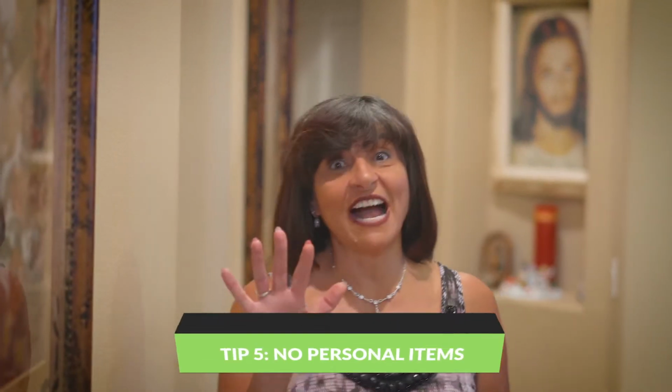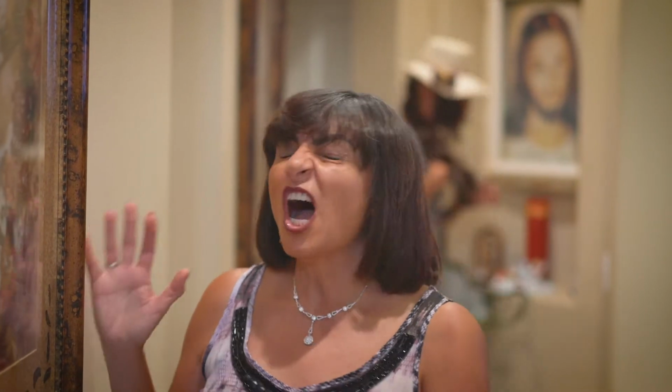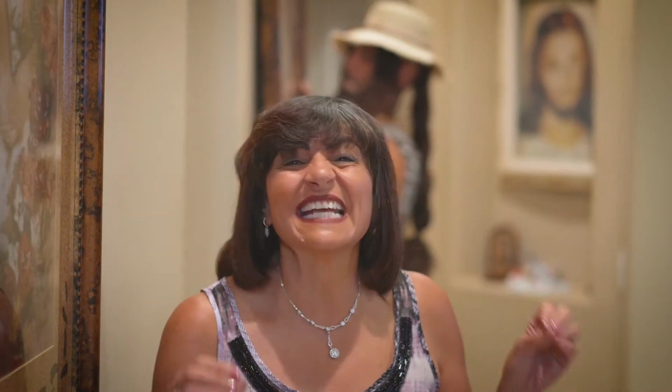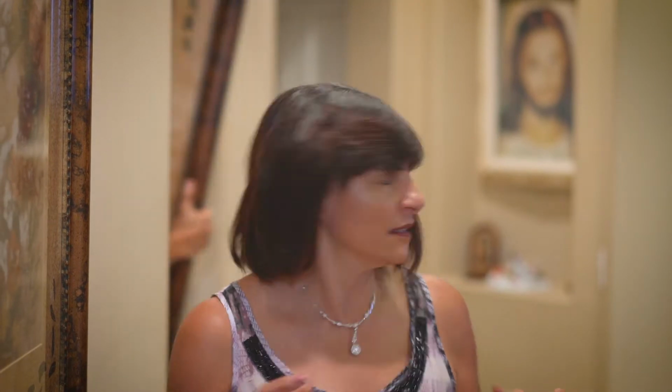Tip number 5, avoid asking for personal items. Artwork might look beautiful, a washer and dryer seem like they're worth it, but you know what? It's not worth losing the property over it.